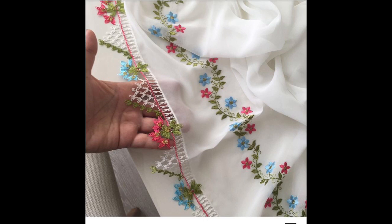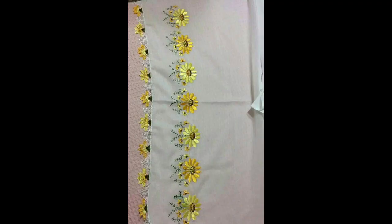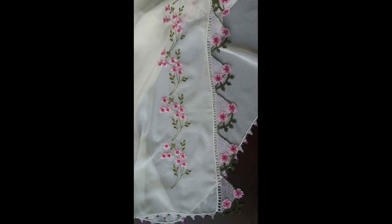My today's video is somewhat unique and beautiful at the same time, because in this video I'm sharing a very unique design idea, and I'm sharing somewhat unique concepts. That is, you can see hand embroidery designs along with the matching crochet laces.